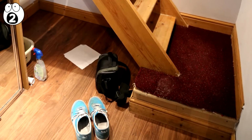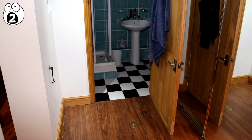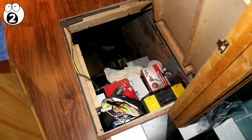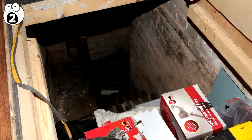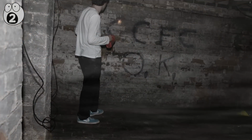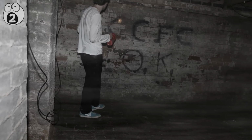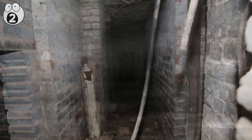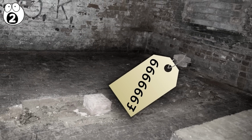Number 2. Dempsey7's Secret Dungeon. When you buy or rent an apartment, you'd think you'd be lucky to find that you had another room that you never knew about. That wasn't the case for Redditor Dempsey7, who discovered this creepy looking brick dungeon, complete with what looks like it may have been used to sacrifice people. As dingy as it is, I'm sure that if it was in London, a landlord could fetch a hefty rent from an extra tenant living in there.